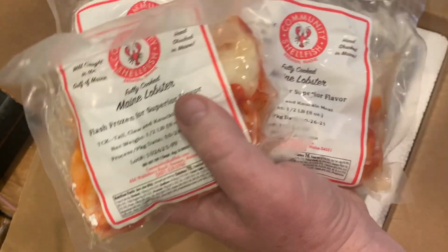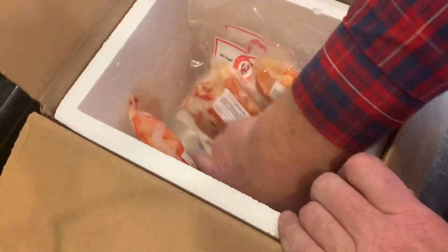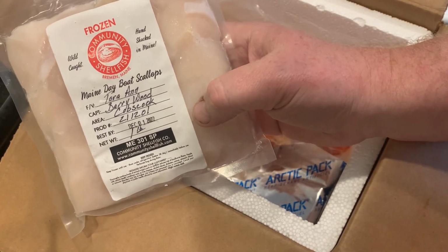And so what we got? Each is a half pound, so it's 2.5 pounds of lobster meat and scallops. So we're gonna cook the scallops tonight. Maybe I'll take you along for that.